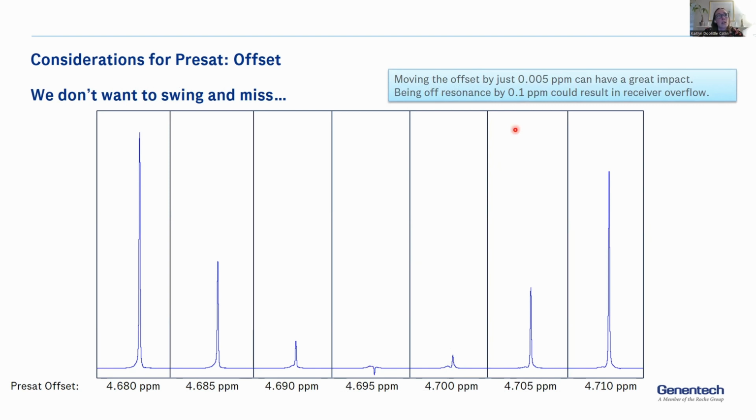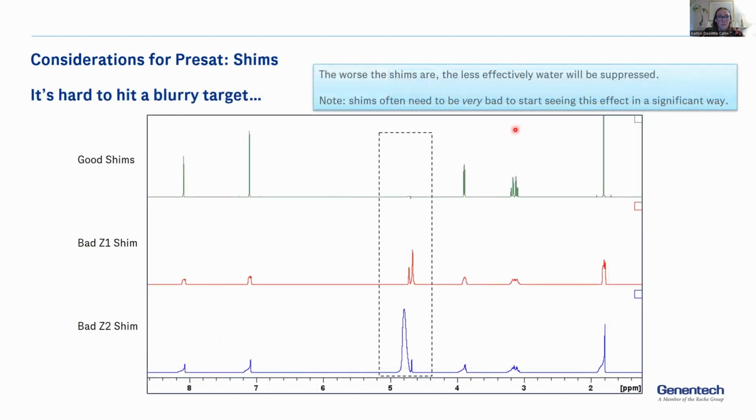So you don't want to just assume that some preset that you set up for something else, maybe a different pH, is going to inherently work and just cue things up in automation. You always want to check at least a couple of scans for your matrix that you're interested in and make sure that it looks good.